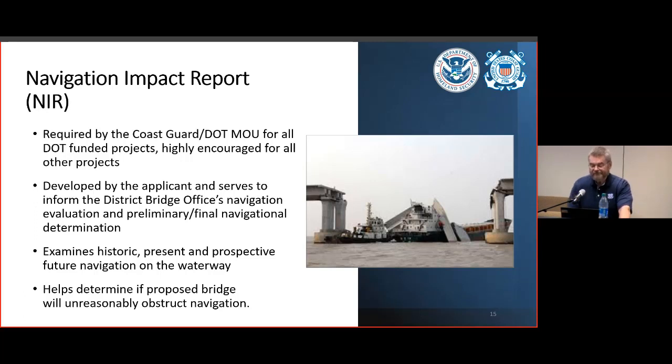Important note here, it's on you guys, and I'm talking to the GDOT guys, to develop the navigation impact report. You can use a contractor if you'd like, but it's on you, and the applicant as well. If you run into a roadblock or you have questions about it, then by all means reach out to us, but you'll be the folks who'll be writing the thing. Kind of oversimplified, the Navigation Impact Report should document not only historic and present waterway usage up and downstream of the site of proposed construction, but projected usage as well, which, yes, can be tricky sometimes.